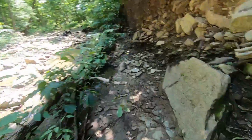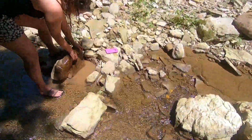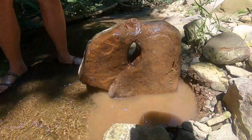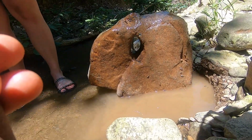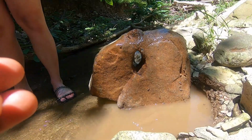I think you found it too. Awesome. Back to the car with us. Look at this, guys. We found a giant hagstone. I knew this was in this area because I had found this rock before I knew what it was. And we're gonna be taking this home. It's awesome, man.